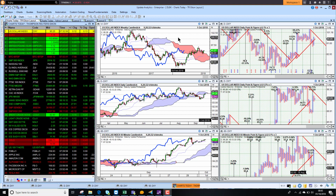from London. We start by looking at the dollar index. Dollar pushing a little bit higher again this morning, still holding the bullish trend on the medium-term chart. So that dollar strength still maintained there.